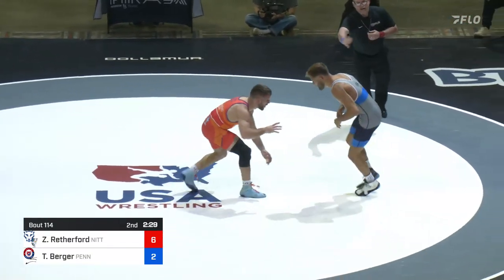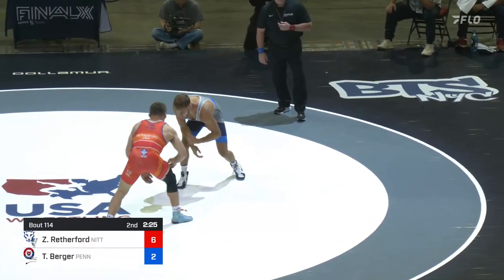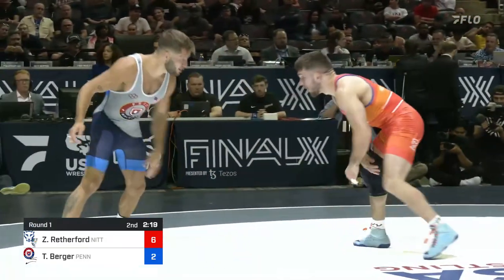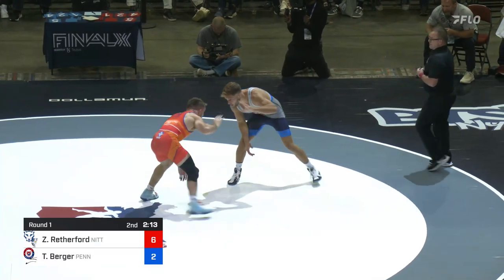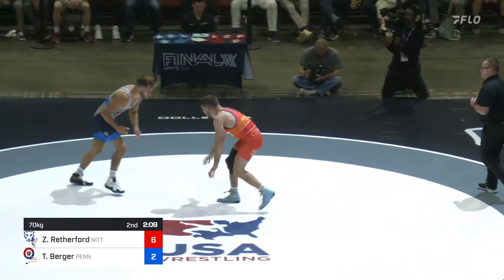Zain just so active with that right hand, kind of posts ahead, pulls on the collar. Been able to create a lot of openings, force some bad shots from Berger. Just great positional wrestling from Zain Retherford. He's always created a lot of openings with that hand on the forehead. A lot of people credit him for that hands to the face rule in NCAA wrestling. And he almost had that leg there.